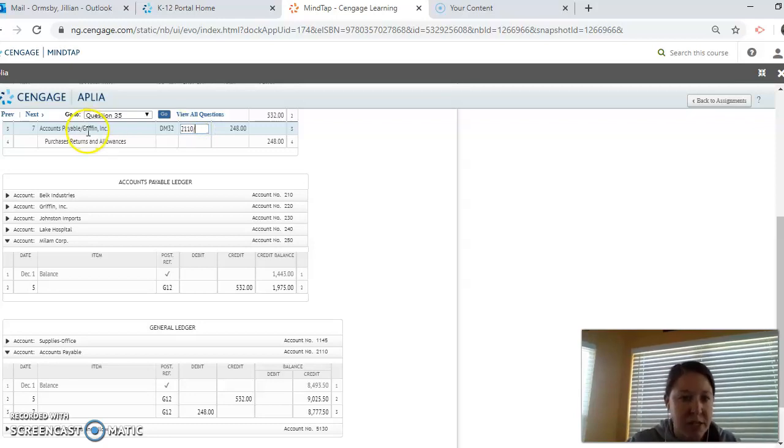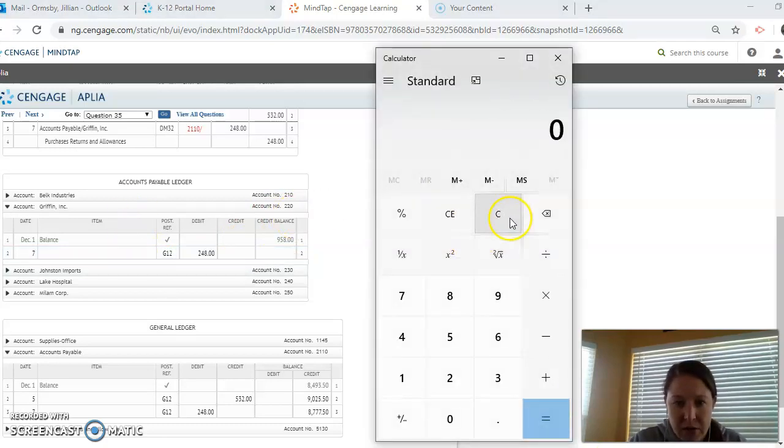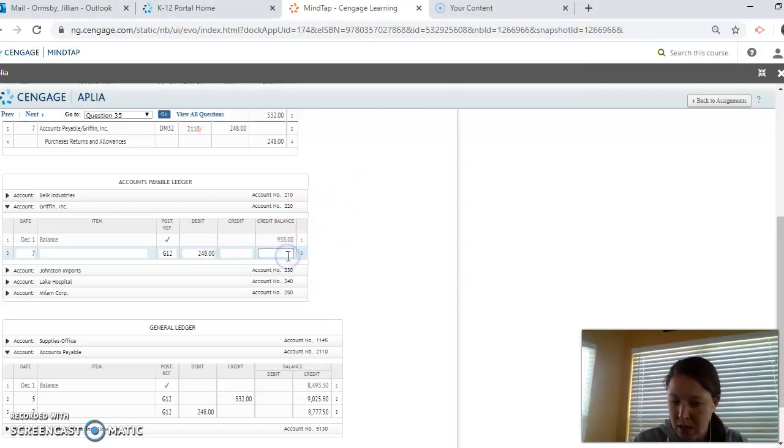We add a slash because we also need to post to Griffin Incorporated. So that is on the 7th from page G12. It's a debit for 248, credit and a debit mean we subtract. So the updated balance, we have 958 minus 248 equals $710. So 710, and we put 220 back up at the top.